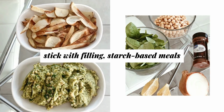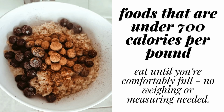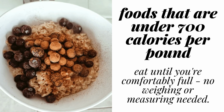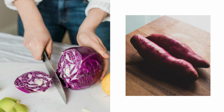When following a low calorie density diet, I like to stick to about 700 calories per pound of food or less. If you're unsure how many calories per pound a certain type of food is, you can just Google how many calories are in a pound of sweet potatoes or how many calories are in a pound of chocolate.